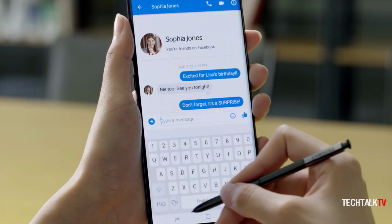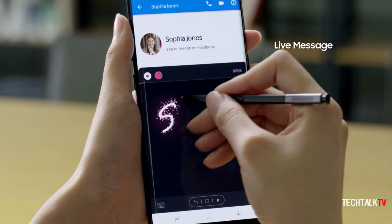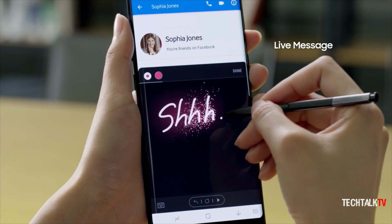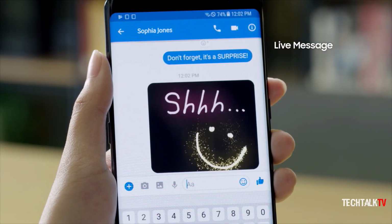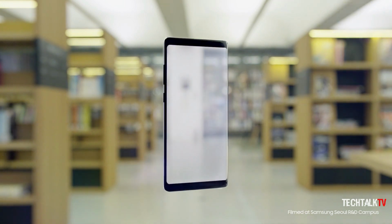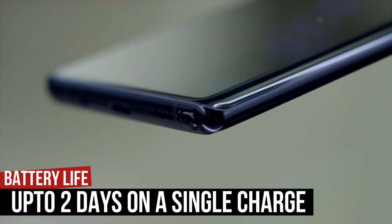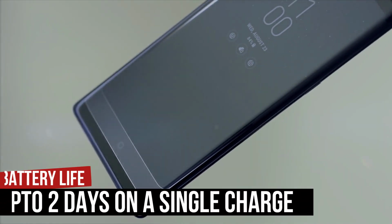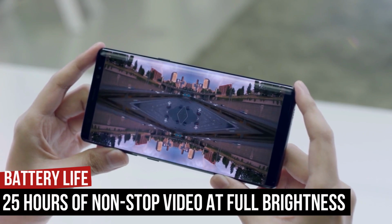The tipster also notes that the Note 9 feels quite a bit heavier in comparison to its predecessor, a detail that coincides with previous reports of a much larger 4000 mAh battery. This will bring significant improvements to the battery life, allowing the smartphone to last up to 2 days on a single charge and play non-stop video at maximum brightness for up to 25 hours.